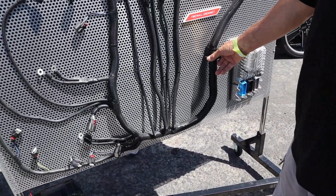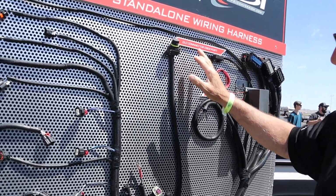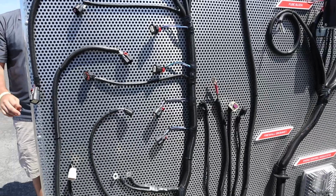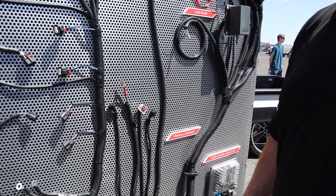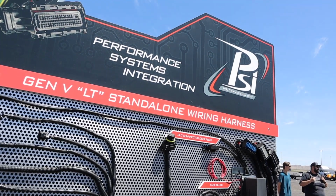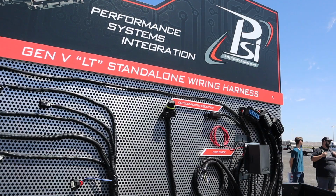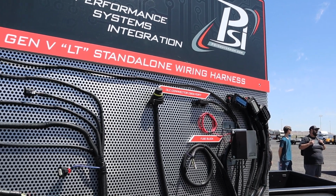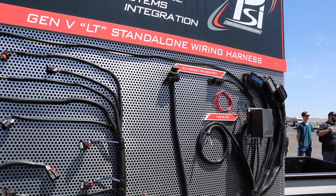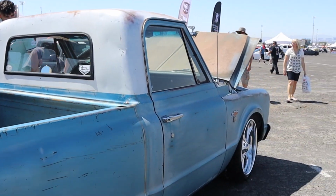Drill your hole. Everything's underneath the firewall. Everything goes to the engine. How much is a harness like that? $550 to $750. That's not bad. Save yourself a headache and just buy the whole harness. What's under warranty? You get our tech support. This is for the LT. Yeah. What is the LS one? They re-riveted everything. Is that the one the other guy's showing?